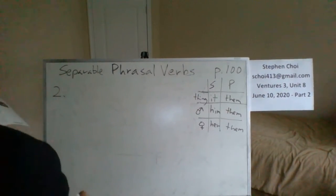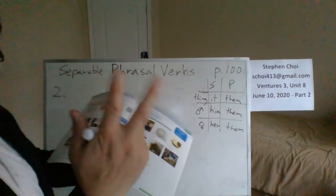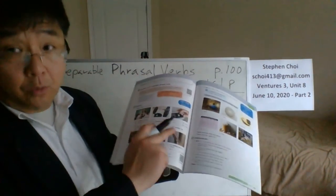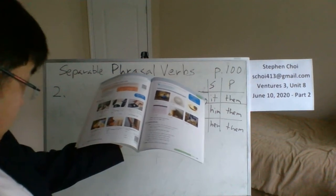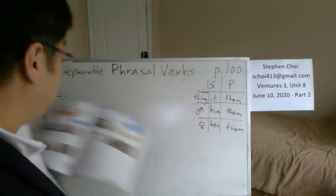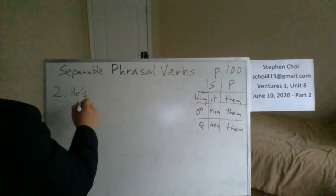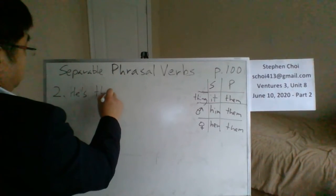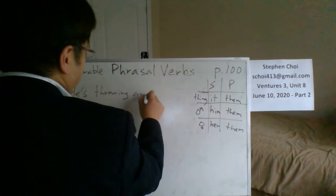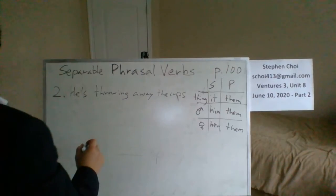Let's look at number two. So look at this. There are three sentences for each one of these pictures. The middle one is done. He's throwing the cups away. They already split the phrasal verb. So how do you make it the original way? You say he's throwing away the cups.